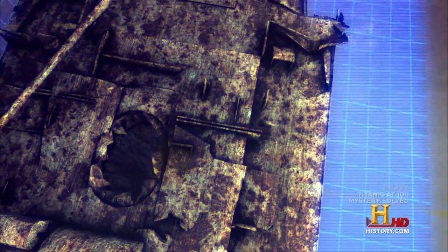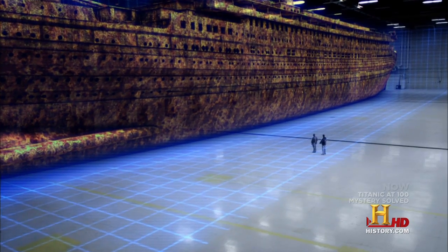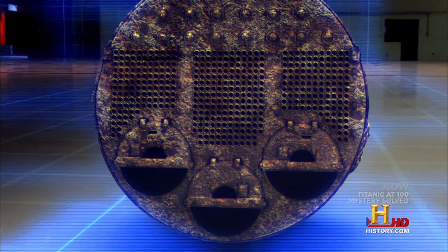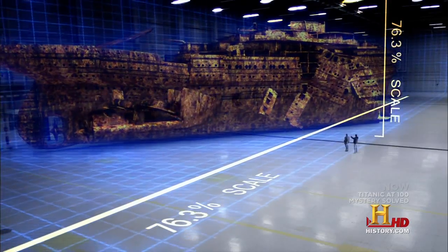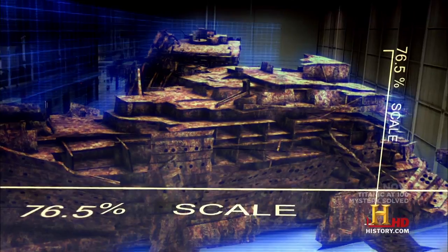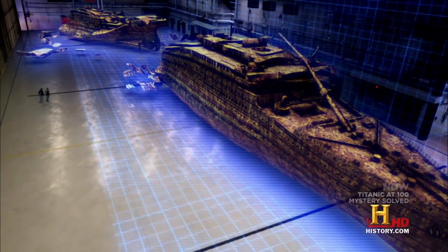We had no idea the ship had broken in 2. For Titanic historians, the 1985 discovery of the breakup was a revelation. We had all come to accept that the ship had sunk in one piece. And if you're finding a boiler, that can only mean one thing. It either fell through a little hole or the whole ship came apart. Stern was found about 2,000 feet away to the south.